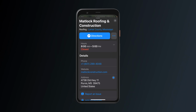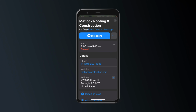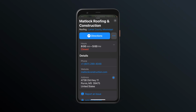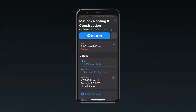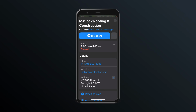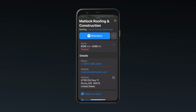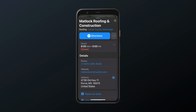Now there's a couple more things about this that are interesting. Right now Apple is using, for the most part, Yelp, but they use some other third-party sites to aggregate reviews, but for the most part it's Yelp. So if you've got, say, some negative reviews on Yelp, this is your opportunity to get rid of those. There are a couple of little tricky things in here though.